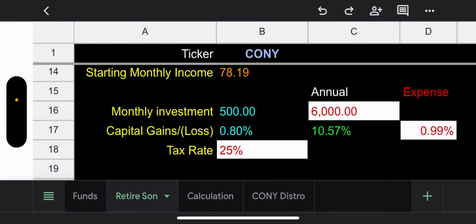All right, and then if you look at the next row 17, they so far have a capital appreciation of 10.57%. So if you subtract out the annual expense ratio of 0.99% and then divide that by 12, you get a capital gain per month of 0.8%. Is that realistic? Of course, probably not. But again, we're just using historical data for now. Tax rate, I always use 25%, but some people always say, all right, what if it's in a retirement account? I mean, what if this, what if that? That's why I share these spreadsheets. You guys can plug in whatever you choose.